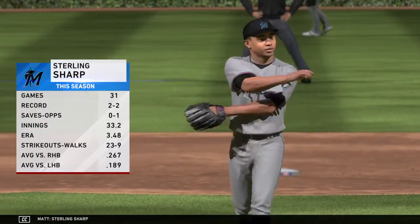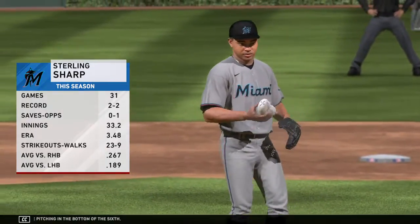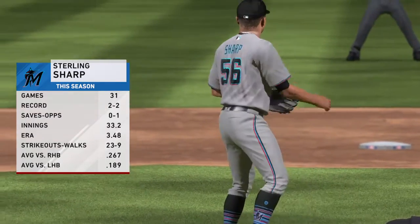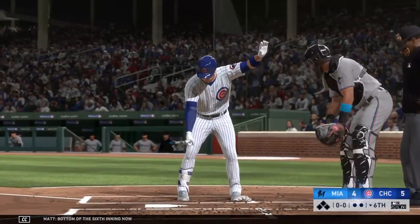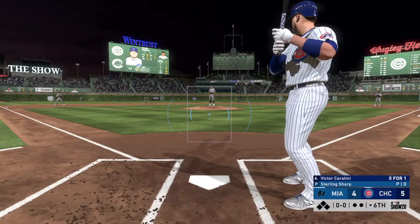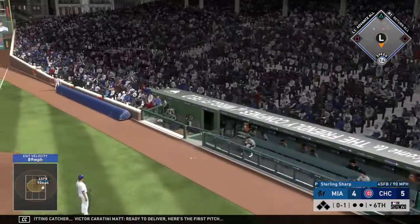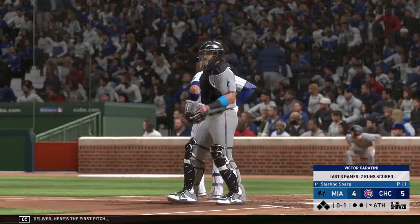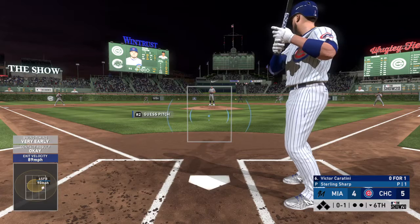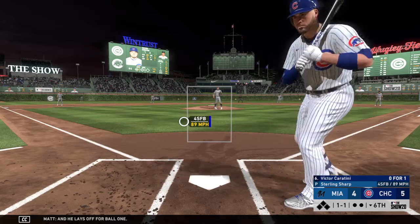Sterling Sharp enters to do the pitching in the bottom of the 6th. For Miami, number 56, Sterling Sharp. Bottom of the 6th inning now, and digging in is the switch hitting catcher, Victor Caratini. Ready to deliver. Here's the first pitch. And he lays off for ball 1.